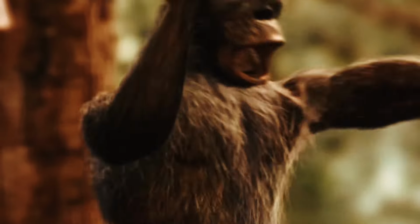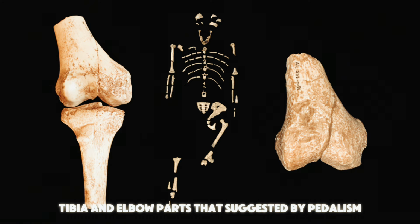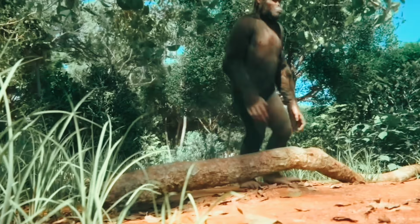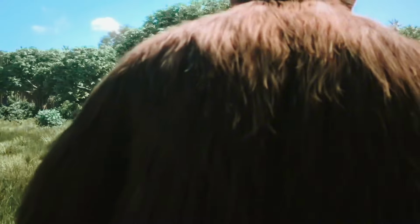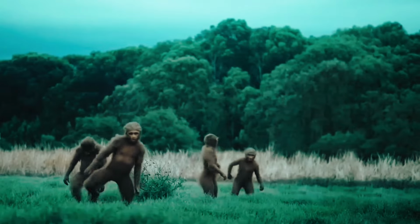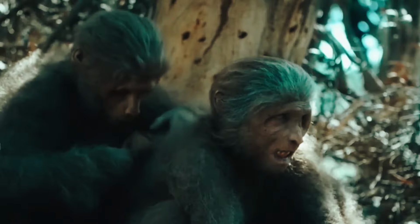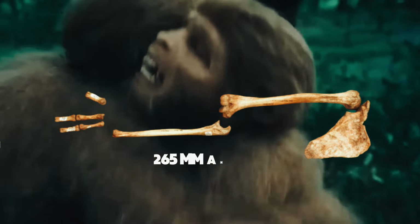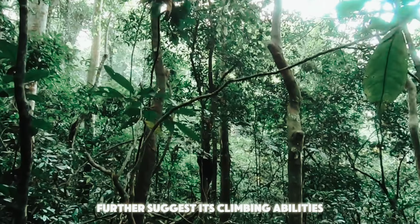Though considered more primitive compared to other Australopiths, anamensis had knee, tibia, and elbow parts that suggested bipedalism. The tibia bone of anamensis had a more expansive upper end with bone, indicating its adaptation to walking on two legs. Despite this, evidence from the fossils also suggests that anamensis was capable of tree climbing. Evidence from fossils further shows that anamensis had long forearms and modified wrist bones, indicating that it could use its upper limbs for support in trees or on the ground. The forearm bones measured between 265 mm and 277 mm in length. The curved proximal hand phalanx with strong ridges further suggests its climbing abilities.